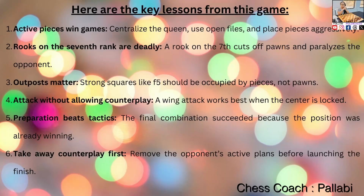Number 4, attack without allowing counterplay. A wing attack works best when the center is locked. Number 5, preparation beats tactics. The final combination succeeded because the position was already winning. Number 6, take away counterplay first. Remove the opponent's active plans before launching the finish.